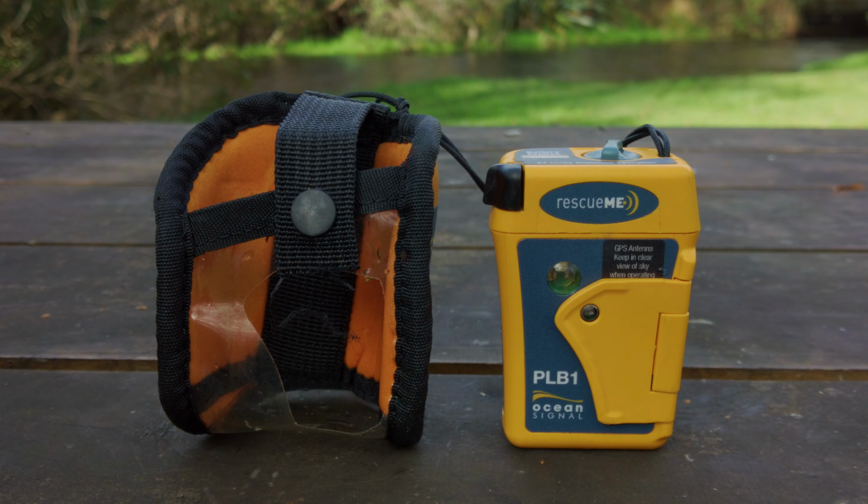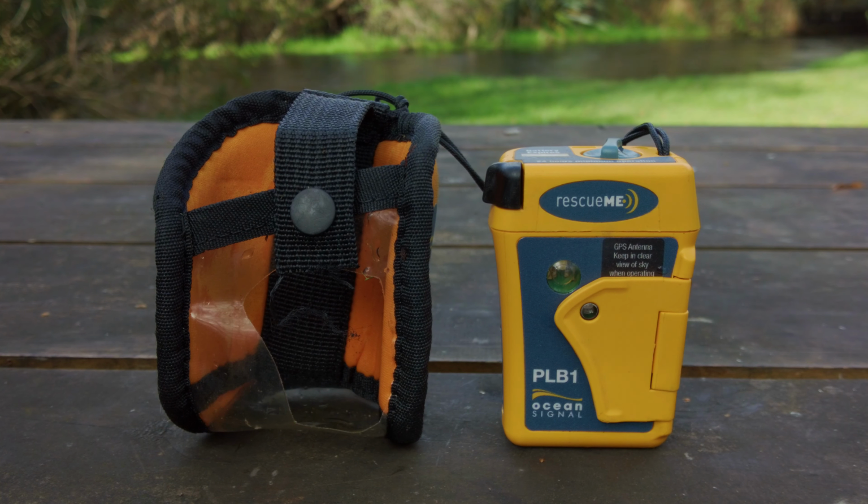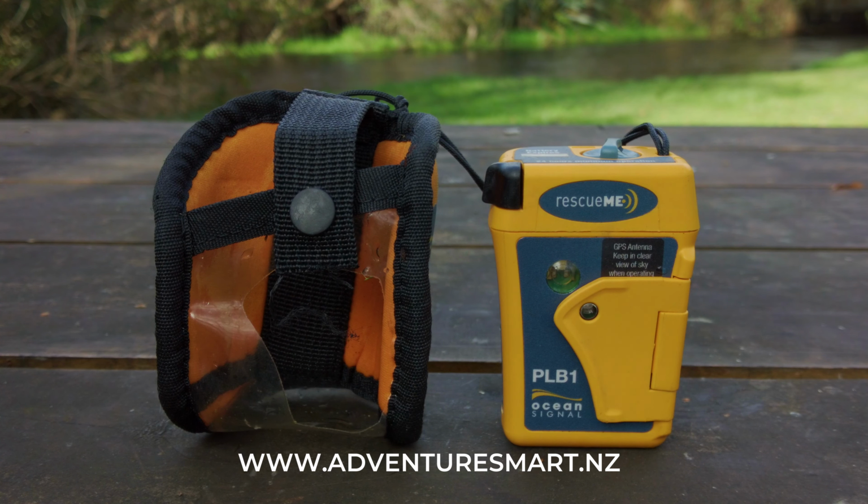The only other thing to consider is that assistance might not be immediate depending on your location and weather conditions. So you do need to be prepared to at least look after yourself until rescue can get to you. But that itself is another story. You can always visit the Adventure Smart website here in New Zealand, if you're New Zealand based, and have a look at some of the things you can do, tips you can take before you head out on your trips and might need to activate one of these beacons.